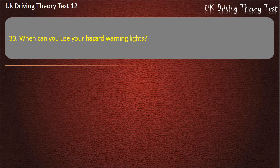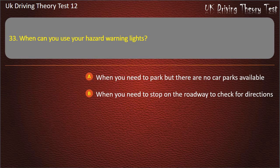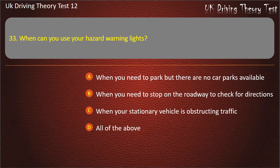Question 33. When can you use your hazard warning lights? When you need to park but there are no car parks available. When you need to stop on the roadway to check for directions. When your stationary vehicle is obstructing traffic. All of the above. Answer. When your stationary vehicle is obstructing traffic.